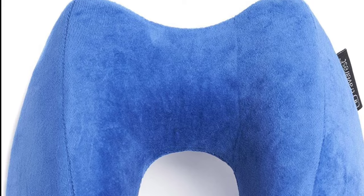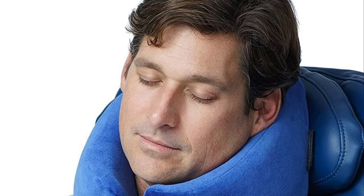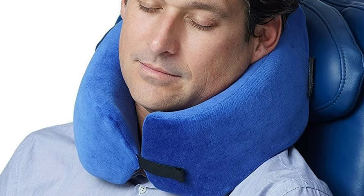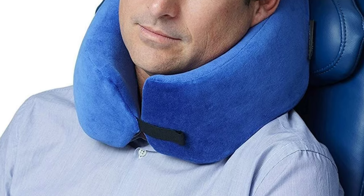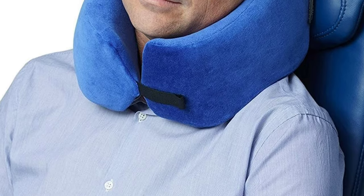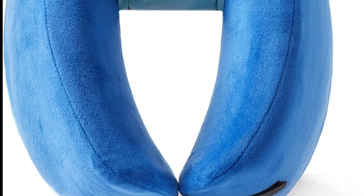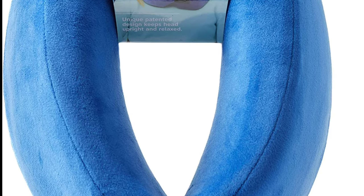The pillow's unique design allows it to lay flat against the seat back, which prevents your head from being pushed away from the headrest. The pillow is also filled with memory foam, which contours to your neck for maximum support. The pillow also has a non-slip backing to keep it in place, and it comes with an adjustable Velcro strap that ensures it can fit most necks.